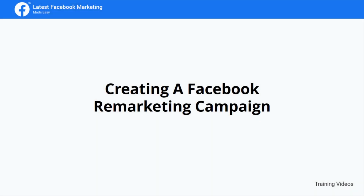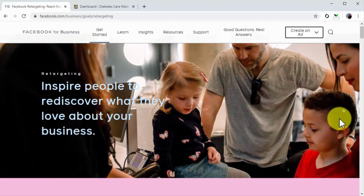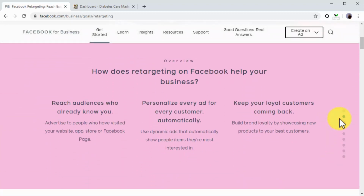Creating a Facebook remarketing campaign. Hey there, fellas. There are going to be a lot of times when you get website visitors that will simply forget that your business exists a few minutes after, even if they liked your content and intended to visit your site again, simply because they get distracted with something else.